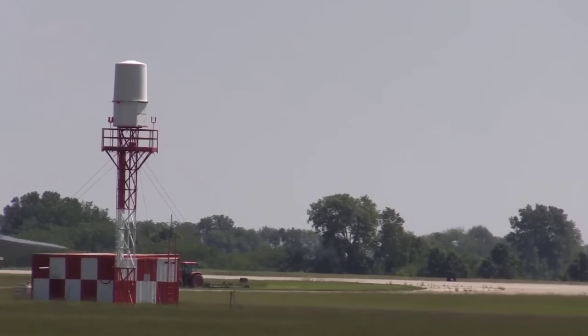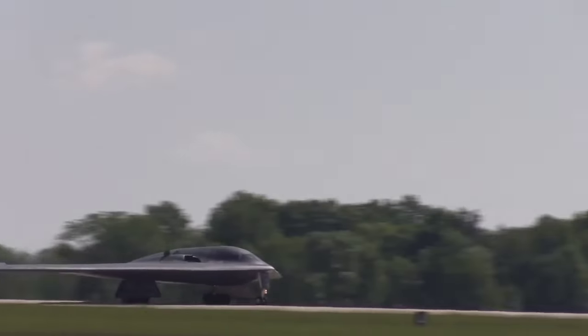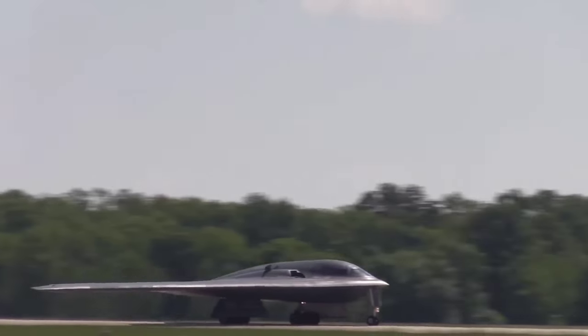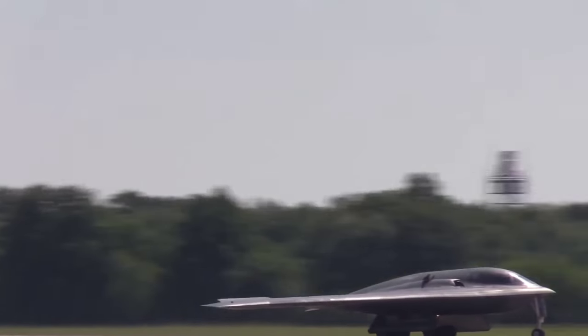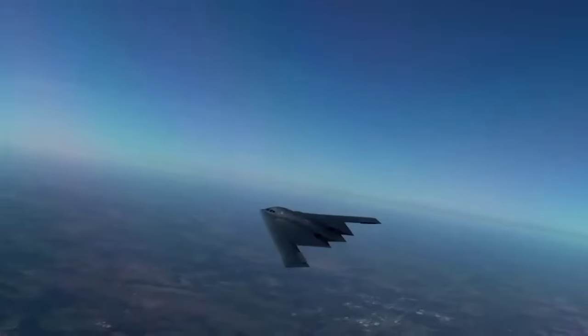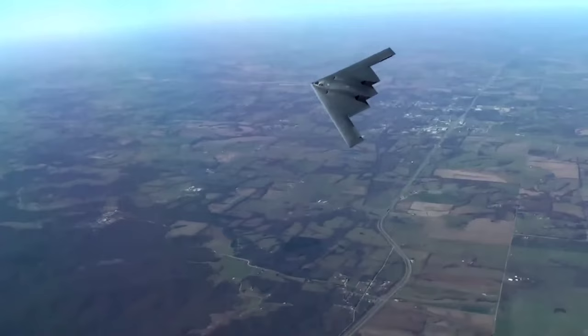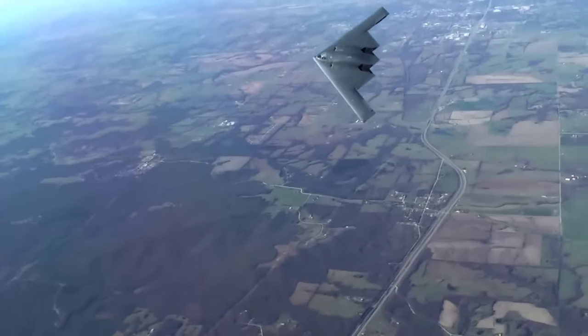Their voices remain calm and professional as they confirm parameters with ground control, preparing for a series of precise maneuvers that simulate a real-world strike mission. This flight is part of a full-spectrum readiness drill that mimics every step of a combat deployment, from takeoff, evasion, target acquisition, simulated payload release, and return.